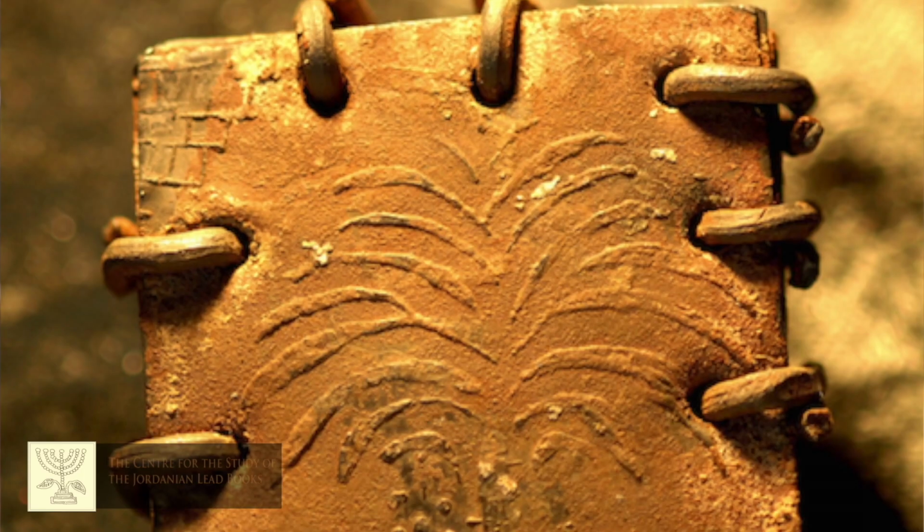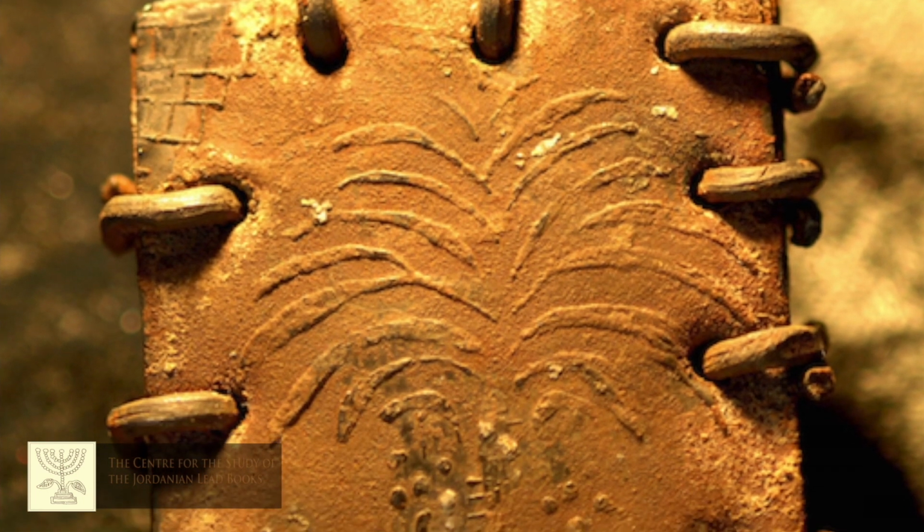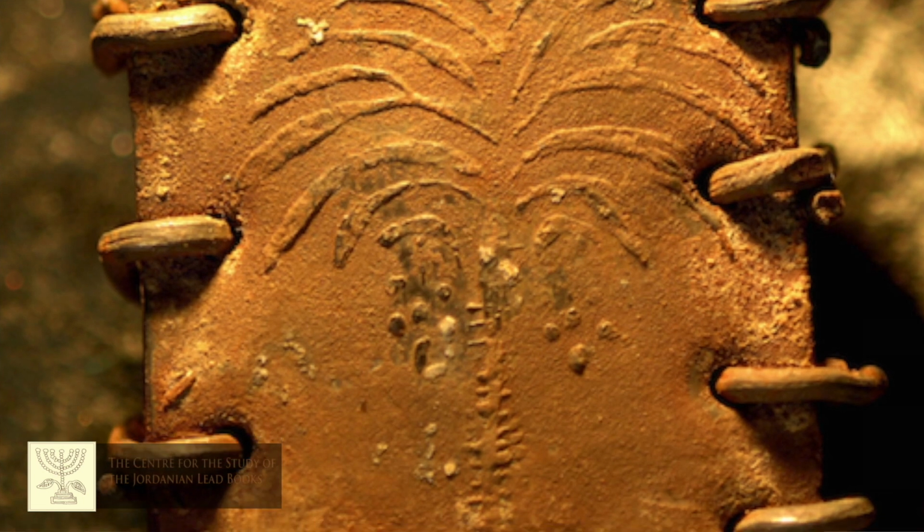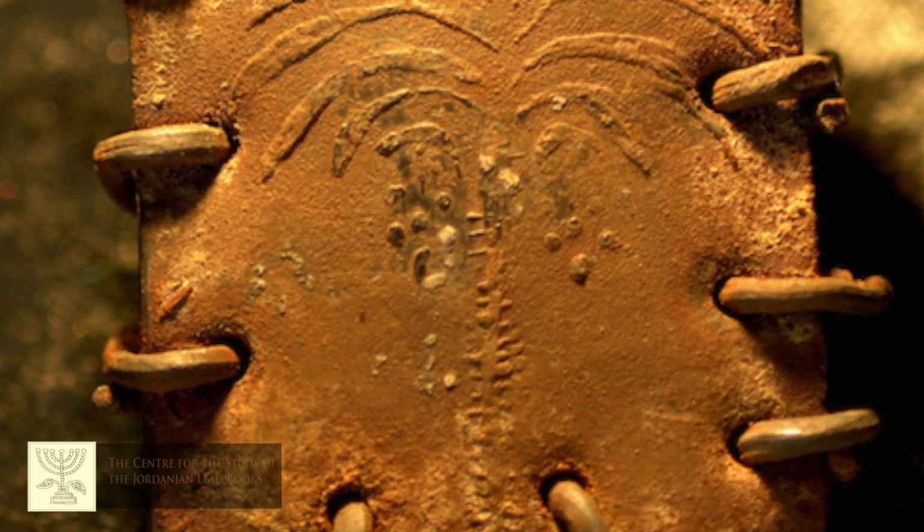Another sign of aging is a type of patina also observed in the lead books: crystallization. As the smelted lead cools down from a liquid into a solid, the atoms bond together to form shapes called crystals. These are not normally visible to the human eye. However, over time it is possible to see the crystalline structure of lead. This is the case with many of the lead books.